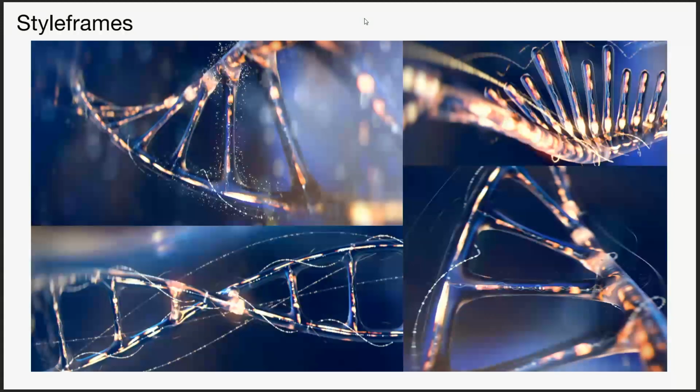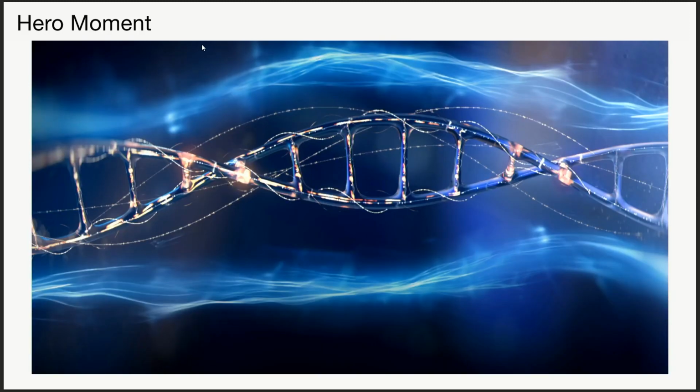So just a few different angles. You can see that the work itself is kind of like a fiber optic piece of DNA. There are these lights inside cloners, different materials that I used, a little bit of electricity feeling, and then, of course, a variety of particles. And then this is the moment that we were actually going to be talking about today. So it's this hero moment. You can see we have a very broad view of the DNA from the side. And then we have these bursts of energy that are coming off of the DNA.